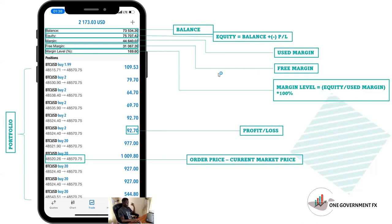That is bad. So the moment you have 100%, your margin level could be as high as 50,000% up. So you could be seeing your margin level that high. So it just shows you how heavy your account is. If your account is below 100%, it means your broker is using almost all your money to keep that trade open. So you have to be careful to keep your margin level above 100% every time you're trading.